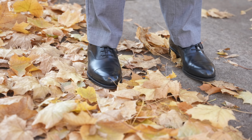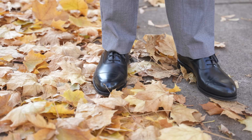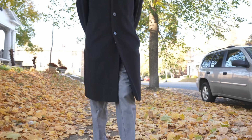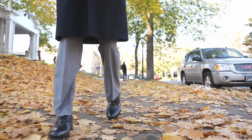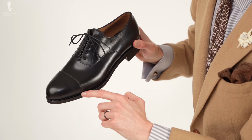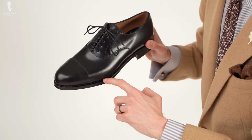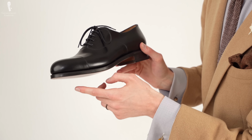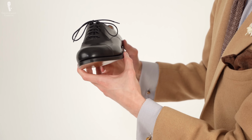Of course, it's an ideal choice for white-collar business wear, and with a high shine, it can even be worn in formal ensembles like black tie and white tie, too. If you buy a shoe with a high-quality construction method like a Goodyear welt or a Blake stitch, the shoe can also be resoled when the sole gets worn, extending its wearable life even further.